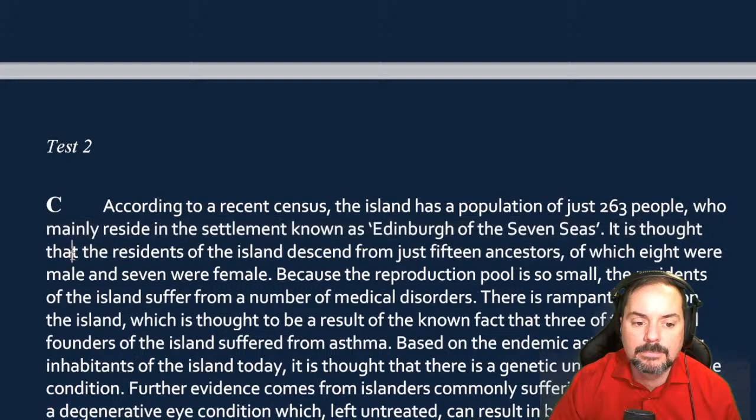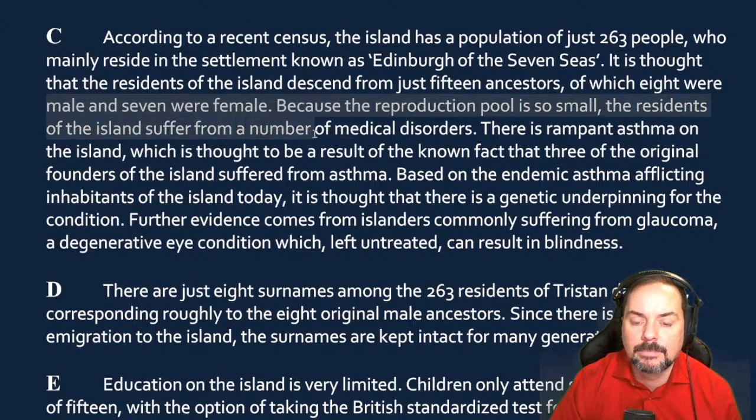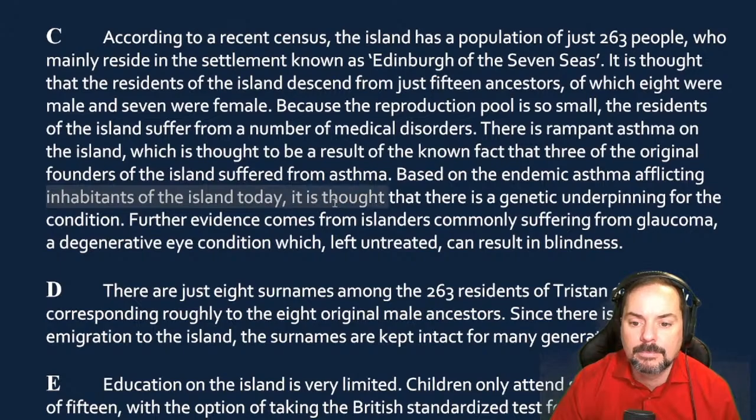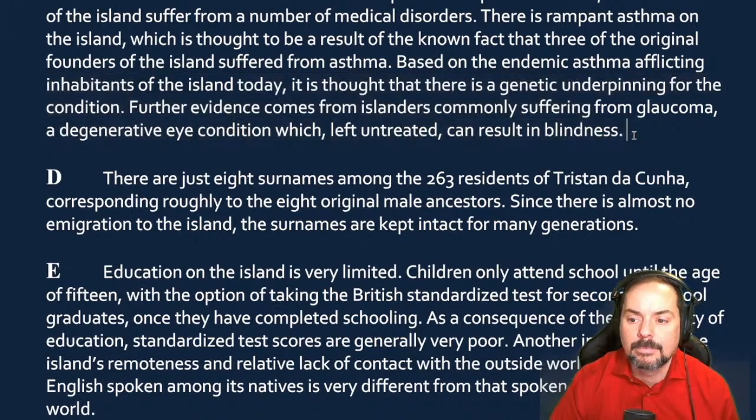It is thought that the residents of the island descend from just 15 ancestors, of which 8 were male and 7 were female. Because the reproduction pool is so small, the residents of the island suffer from a number of medical disorders. There is rampant asthma on the island, which is thought to be a result of the known fact that 3 of the original founders of the island suffered from asthma. Based on the endemic asthma afflicting inhabitants of the island today, it is thought that there is a genetic underpinning for the condition. Further evidence comes from islanders commonly suffering from glaucoma, a degenerative eye condition, which, left untreated, can result in blindness.